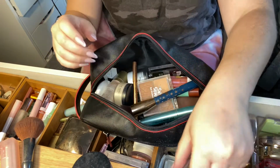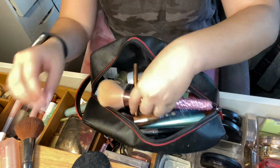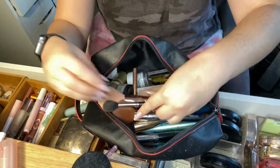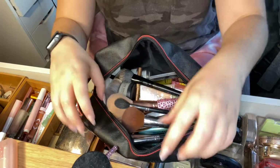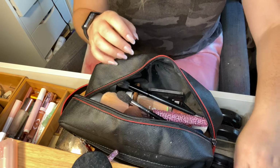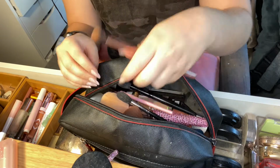I have my foundation brush, my powder brush, my big powder brush, blush, highlight. I need to go in with my e.l.f. one for my putty bronzer. And then for eyeshadow, I'll just do 2 brushes. I'll do this one that's a little bit bigger, and then this one that's a little bit smaller.